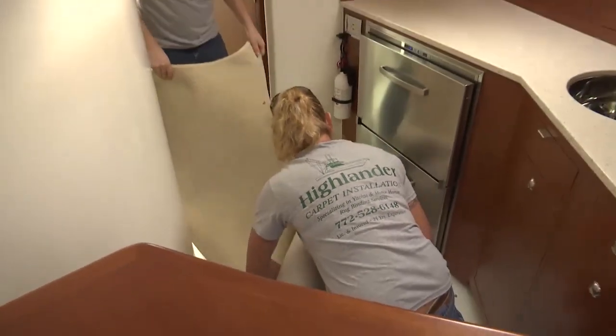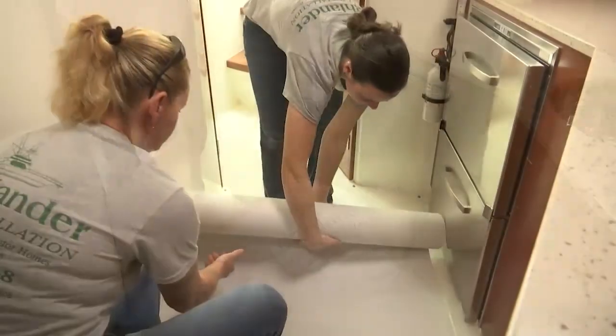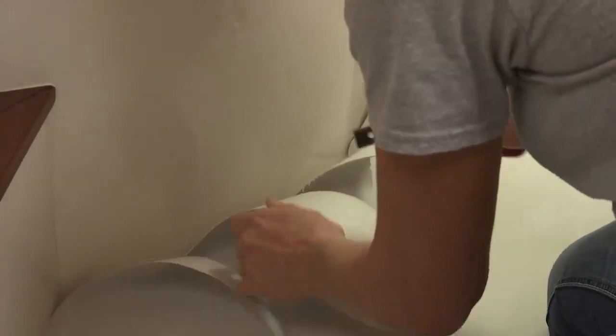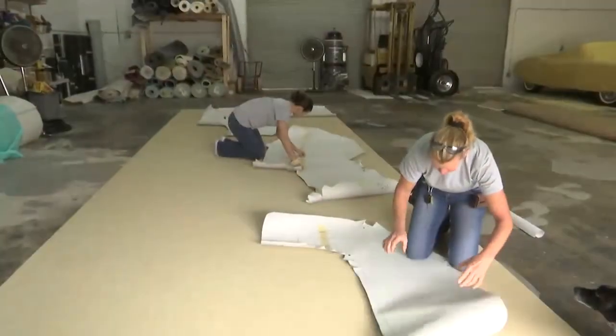Yes. Barry had some carpet. I know that you guys removed it, and you don't really use that as the pattern, you template it. What's the material that you use for templating? I use a felt paper. It seems to work better for me. Okay, and you took that back to your shop in Stewart and you cut out the new pieces here.